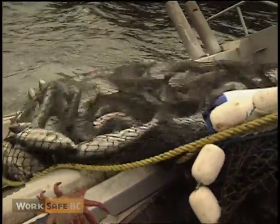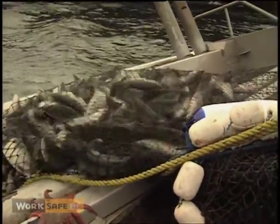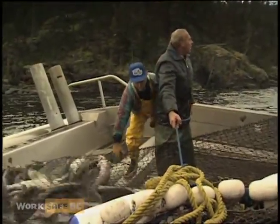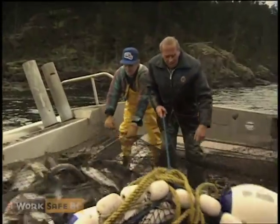All that remains to complete the set is spilling the salmon on deck, bringing up the skiff, hauling the net back, and hooking up for the next set.